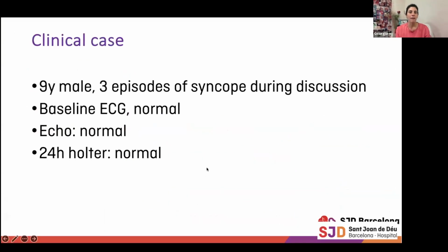This is a 9-year-old male, and he presents with 3 episodes of syncope during a discussion. His baseline ECG is normal. He has an echo performed, which is normal, and a 24-hour Holter, which is normal. When we try to find out more details on these syncopes, it is clear that he gets very mad, and suddenly he weakens and falls.